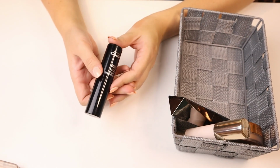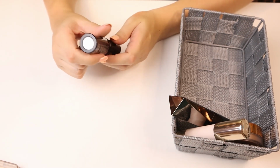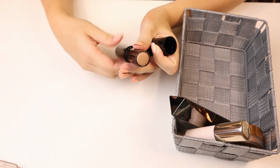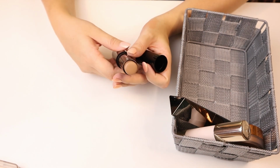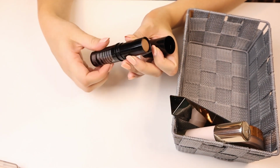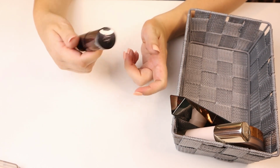Then another absolute favorite cream bronzer is the Sculpting Touch Creamy Stick Contour. Officially it's a contour, but I use it as a bronzer. This is so easy to use. It's a beautiful kind of neutral color. It's not too gray. It works beautifully for me as a bronzer. It's just so easy. So I'm gonna be keeping this one for sure.